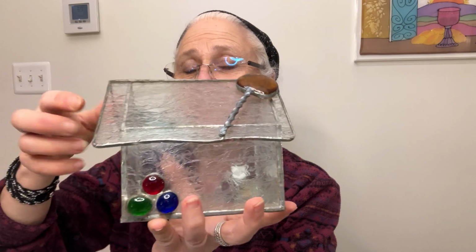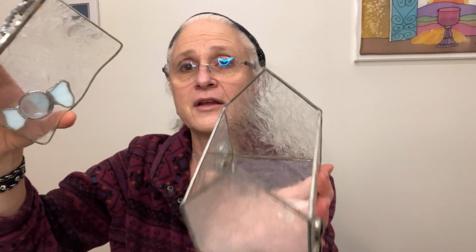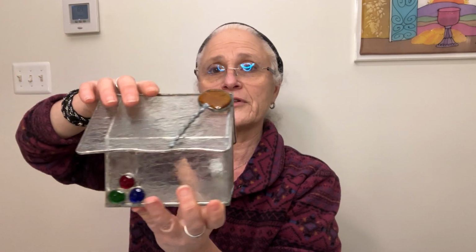Anyway, it looks like they put a little lollipop on here and a little piece of candy over here. So maybe it's supposed to be a candy dish. And you put the stuff in there and then you put the little lid on.